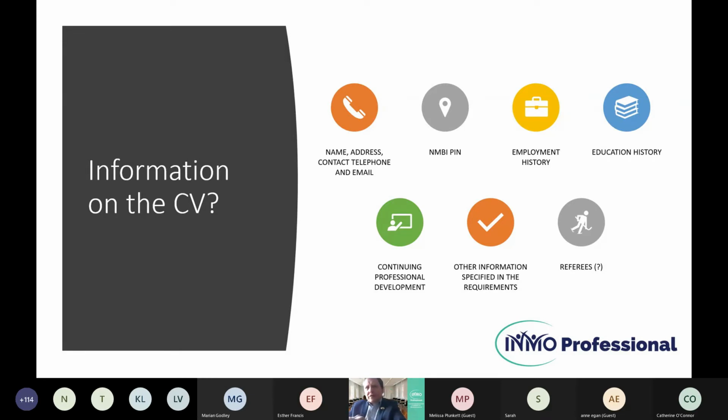Put in any continual professional development as well. So anything you've engaged in, and continual professional development, I suppose it's much looser now in terms of what that actually means. So if you've attended conferences, masterclasses, or training, or completed any online information, or even attended webinars, you can put that information in and list it in terms of the date.